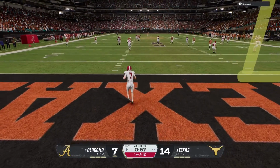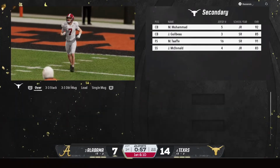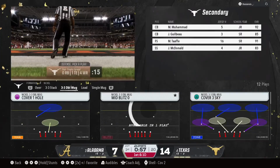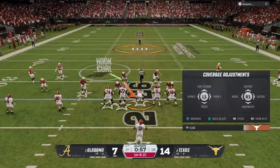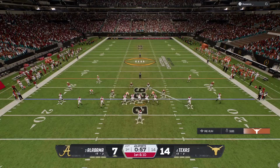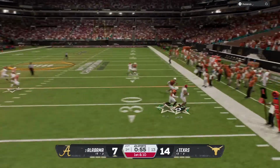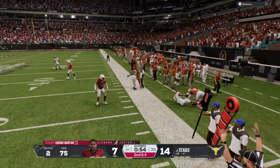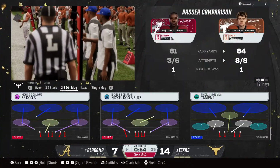And the returner elects to fair catch it, no return. And the first play of the drive now from the 25. On 1st and 10 here, looking to throw the ball. It's an out route, the catch made. And he's shoved out of bounds with the defense short of the first down marker.